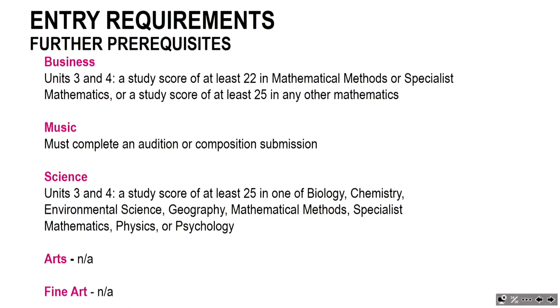Okay, so things to note about CASPA is that there's specific dates and times that you have to sit it. So the first thing you need to do is apply for the course through VTAC. Once you do that, you'll get a VTAC ID, and you use that ID to register for your CASPA test. The very first test is August 24th, and then there's test dates in September, November, December.